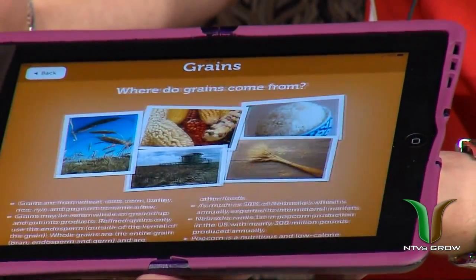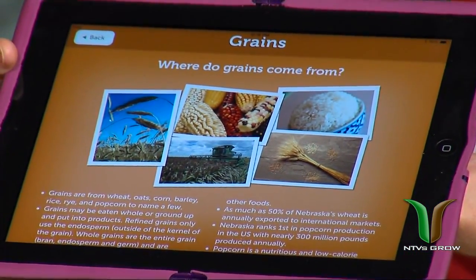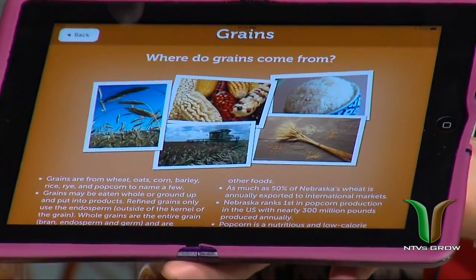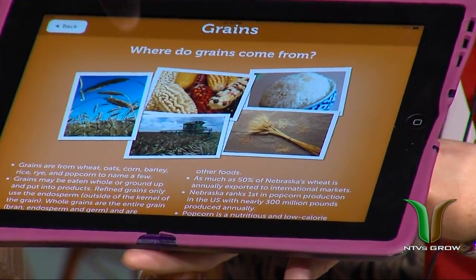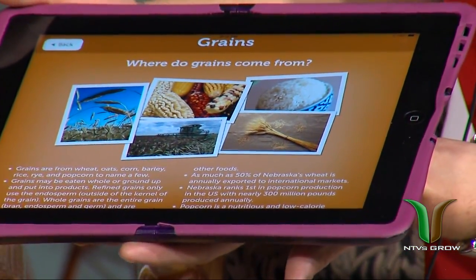So Carrie was our mastermind. So how does the ag literacy part work then? So underneath that, the next question is, where do the grains come from? If you click on that, it gives facts specific to Nebraska and which grains Nebraska is producing, and how those relate back to our food supply. Just as an example, Nebraska is the leading producer of popcorn in the nation. Some people might not even know that. Right, absolutely. And so it shares those facts about Nebraska agriculture and our food products.